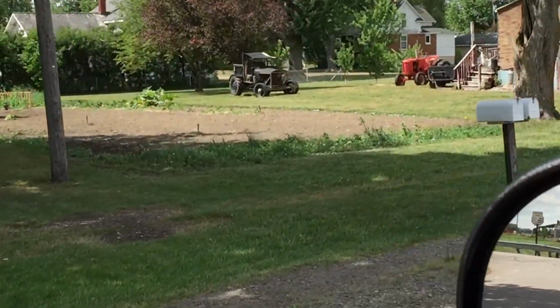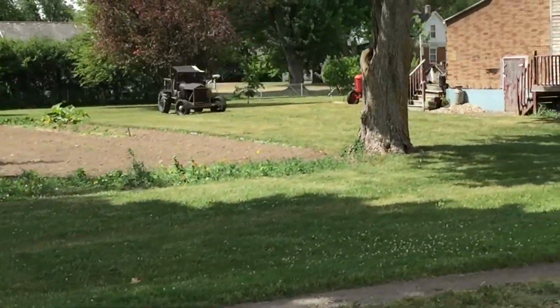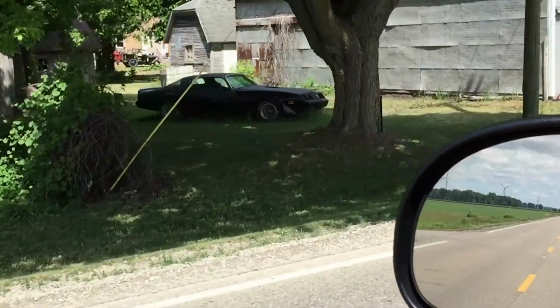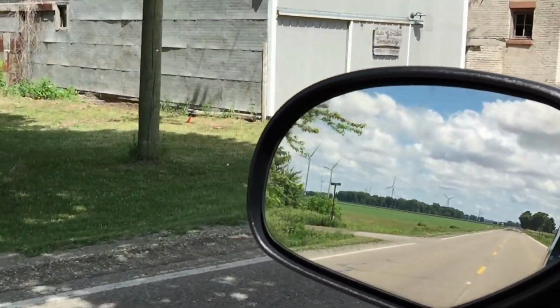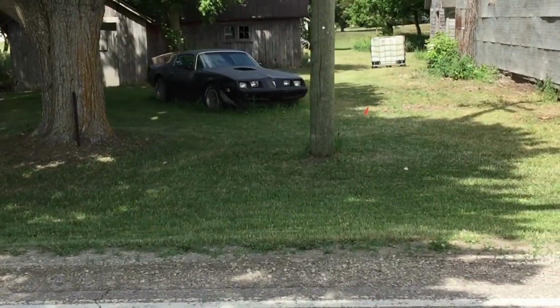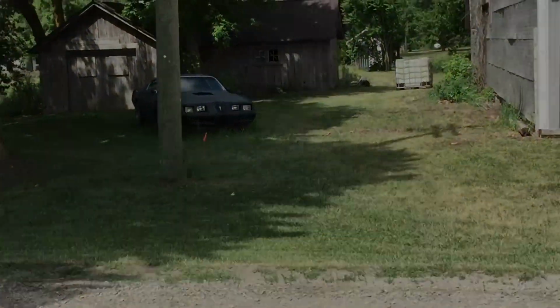Got an old rat rod slash army vehicle sitting there, guys. Looks like an old '79 or an '81 Trans Am.